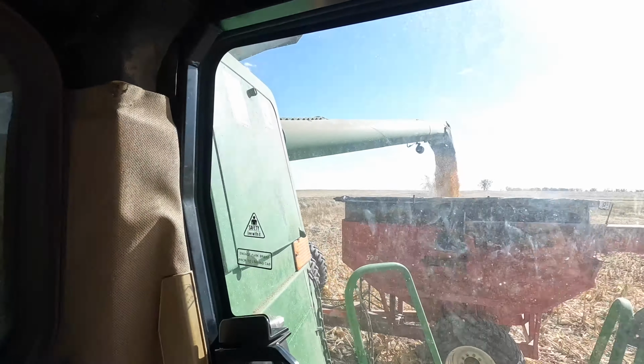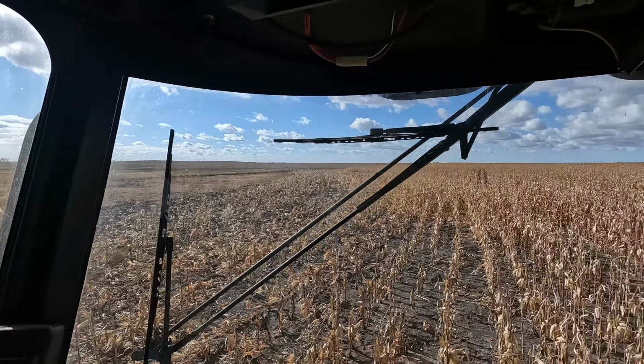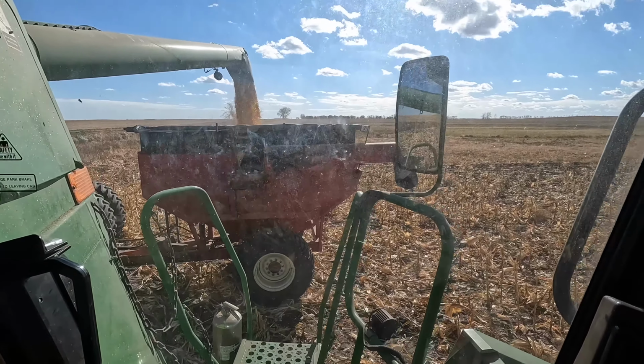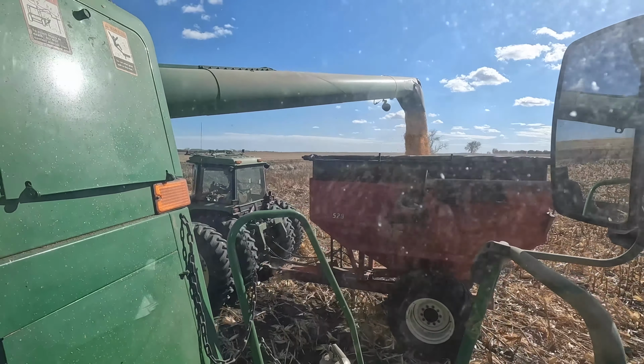David just back at it another day. Unloading again. Just working on getting this field opened up. Got one, I think two more sides to do. It's kind of an L-shaped field, so there's a lot of sides to get open. My brother Caleb's here, he's running the grain cart for me. And David's in the semis.